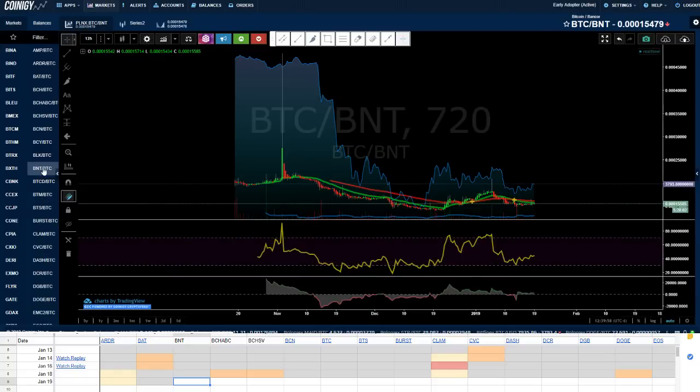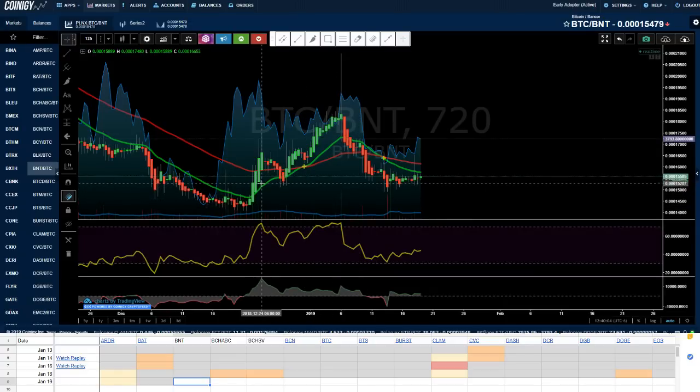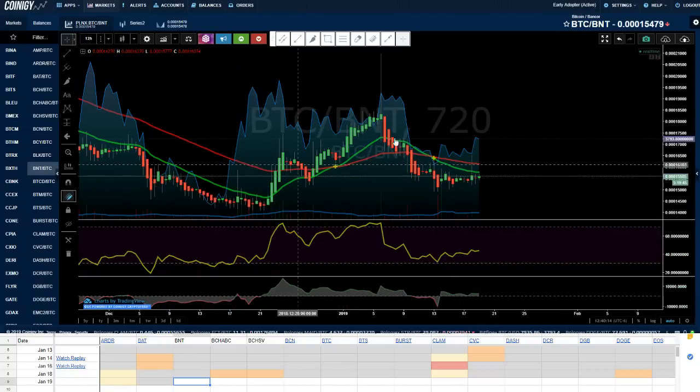BNT. And if you have any specific markets you want me to look at while I'm going through this routine of everything on Poloniex, put it in the chat and I'll stop what I'm doing. I'll go over to Binance or what have you and take a look at that one. So this one's easy. It's neutral, right? It's in between the 1, 2, 3 bottom. So I'll mark that as neutral and move on to the next one.